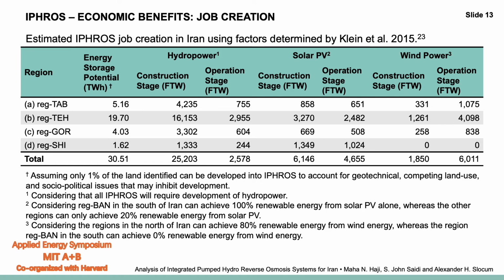In determining the total full-time workers needed, we consider that all 30.51 terawatt hours derived from IFROs will be in the form of pump storage hydropower, that the regions in the south of the country will be powered using solar energy, and that the remaining regions in the north of the country can attain 80% of their power through wind and 20% from solar energy. With these assumptions, the total number of jobs created by developing IFROs is estimated to be as much as 33,199 full-time workers in the construction stage and 15,254 full-time workers in the operation stage.